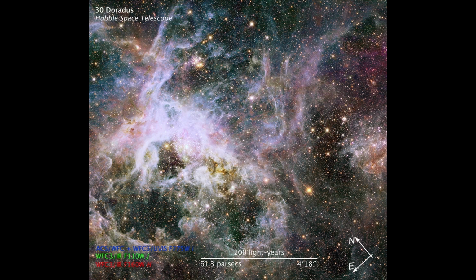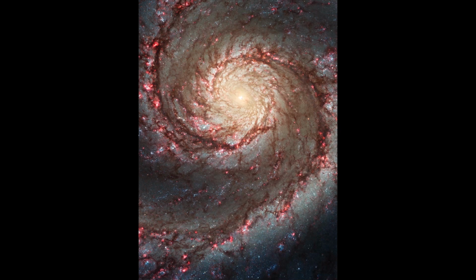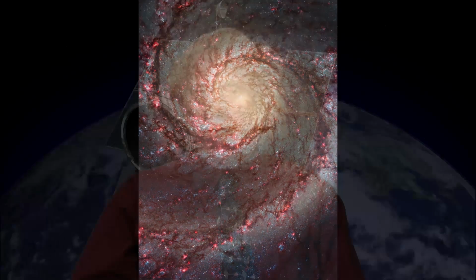The next image that I have is of the Whirlpool galaxy, M51. And this galaxy is about as standard as it gets for a spiral galaxy. I chose this image because I like the color contrast between the red and the blue and the white towards the core of the galaxy. And our Milky Way is, of course, similar in that it's also a spiral galaxy. One thing that I find really interesting about this Whirlpool galaxy image is that it is so detailed.